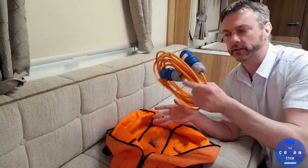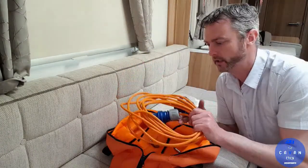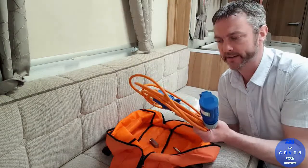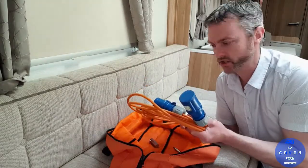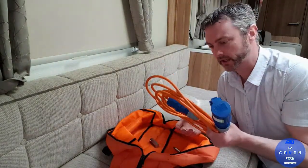And this here is a 5 meter electric hookup. I put this in here because sometimes we get on site and the electricity is not very far away, and a 5 meter is just enough, and it's in the bag and it's ready to go, so we can get set up very quickly.